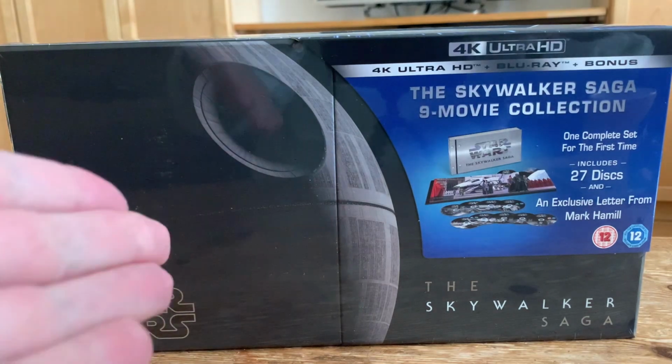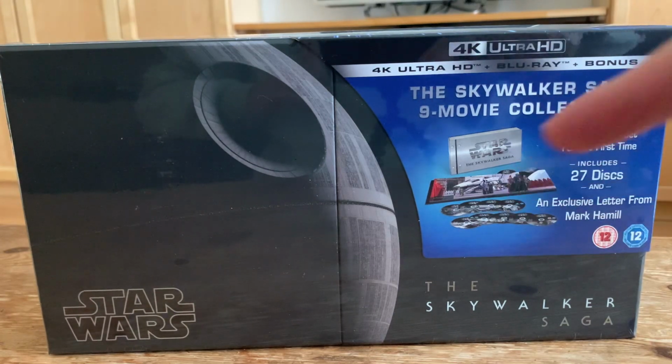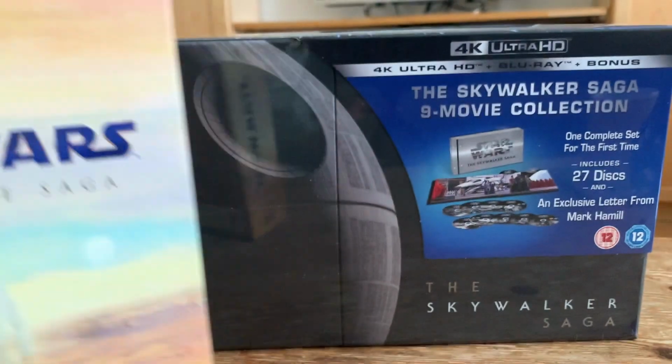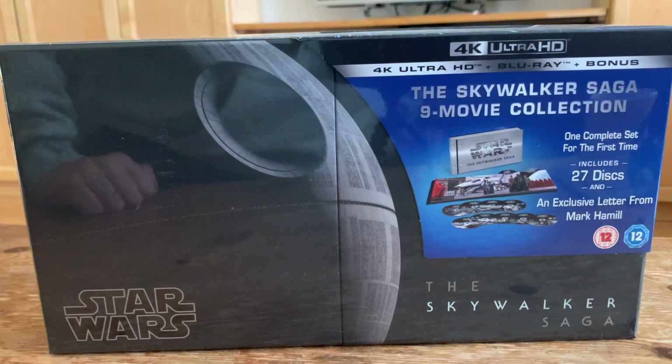I never intended to get this, but after seeing so many videos on YouTube and how beautiful the 4K transfers are on the original trilogy, I was sold. Because of the transfers on the 2011 Blu-ray, the one where Vader shouts "No!" Let me just get it. This one here, this edition of the Blu-ray where Vader shouts "No!"